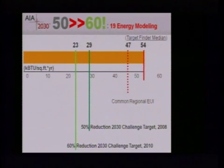What we found for this particular case is that the common EUI in this school district for a recently built building was about 47. So if we build it to code, we're immediately 7 points below 54, at 47. We already have some savings built in. If we're looking at a 50% reduction when this project was done, we'd be trying to hit 29. A 60% reduction, we'd be trying to hit 23.